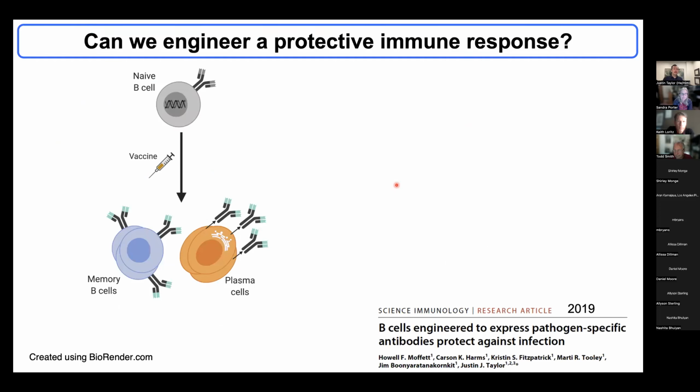I think the basic idea of what we were trying to do in this project is conceptually quite simple and has been done in a lot of other contexts. The basic question that we set out with here is, can we engineer a protective immune response? This is an idea that goes back a while and has been used very successfully in engineering different immune responses into tumors, different cancer immunotherapies that people have developed. Here, we wanted to focus on engineering a protective immune response against infection.